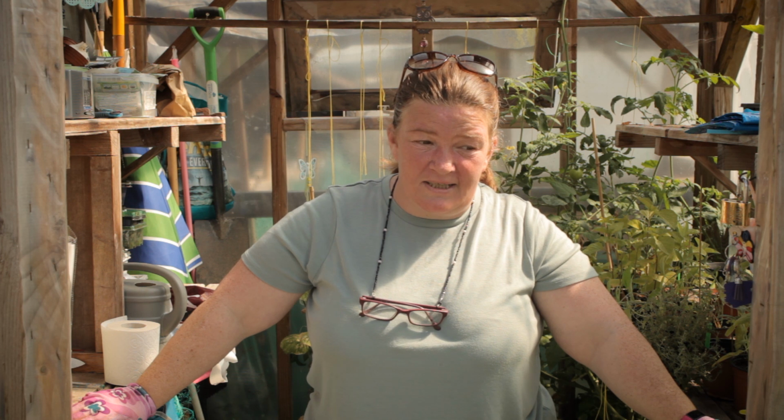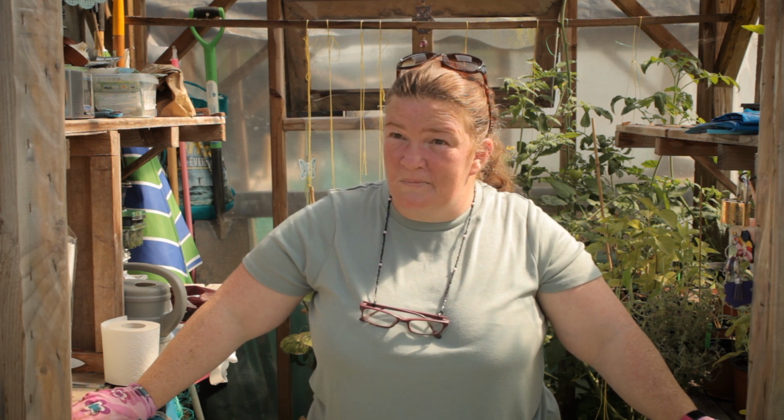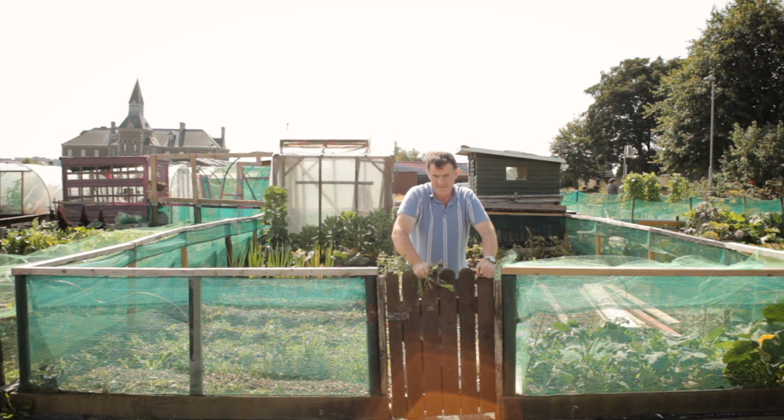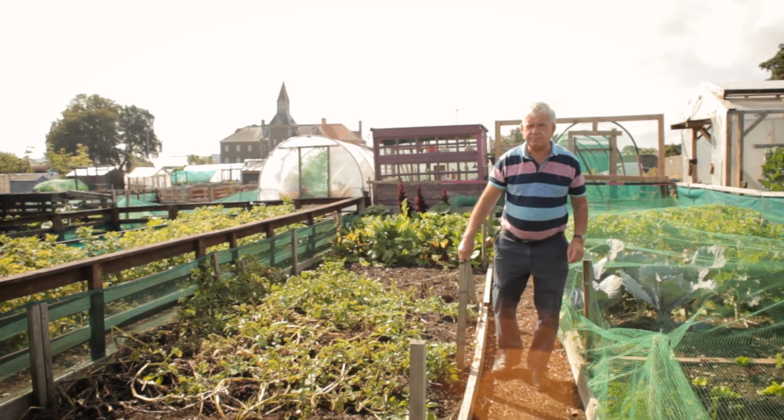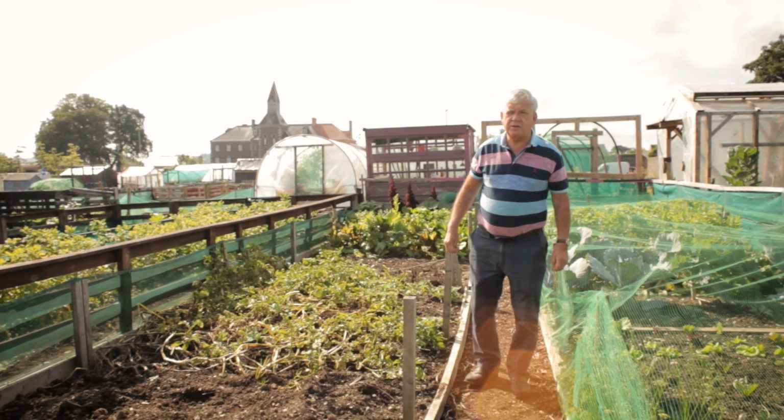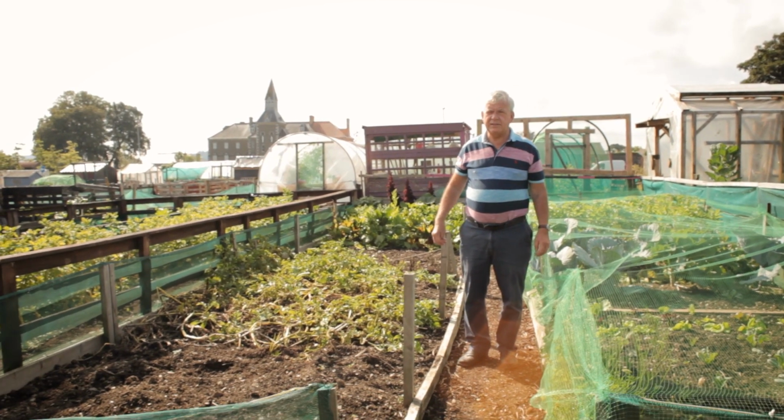And it's really satisfying watching and knowing that you've done it from seed, you know. You can't beat fresh food. There's nothing like coming up here, digging the stalk, and putting them in the steamer straight away. My father was a great gardener, and my mother was a great chef, cook, and it was probably just rubbed off on me, you know.